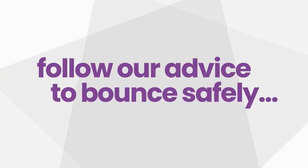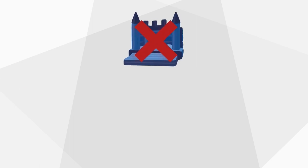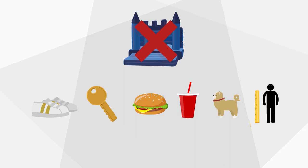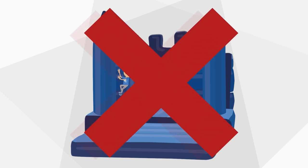Finally, follow our advice on how to keep the kids bouncing safe on the day. Things that aren't allowed on the bouncy castle: shoes, sharp objects, food, drink, pets, anyone over the height limit. Most accidents happen from users climbing the walls, so make sure they don't climb or sit on them.